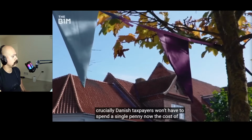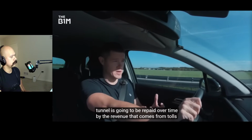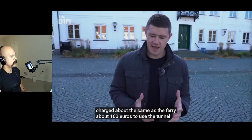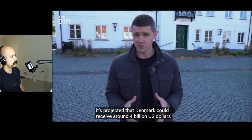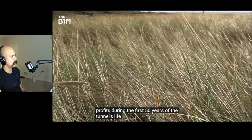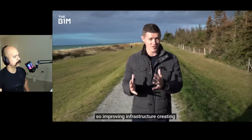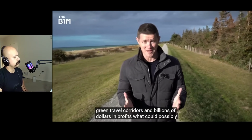Now, the cost of the tunnel is going to be repaid over time by the revenue that comes from tolls on cars. It's likely that cars are going to be charged about the same as the ferry, about 100 euros to use the tunnel. And it's projected that Denmark could receive around 4 billion US dollars in profit during the first 50 years of the tunnel's life. It's an investment: improving infrastructure, creating green travel corridors, and billions of dollars in profits. What could possibly be the problem?